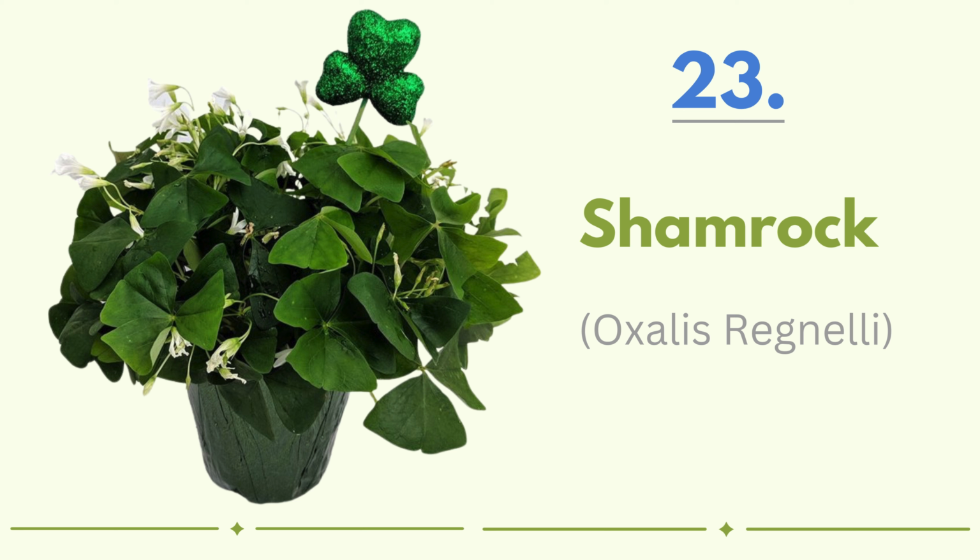Shamrocks love bright, indirect light, and they like to be watered when the top inch of soil dries out. They do go dormant, but don't worry. Just give them a little rest, and they'll bounce back with fresh growth.